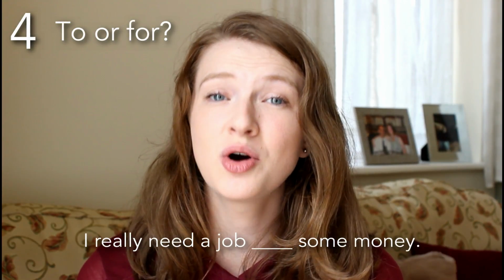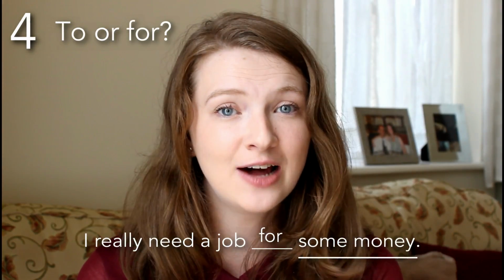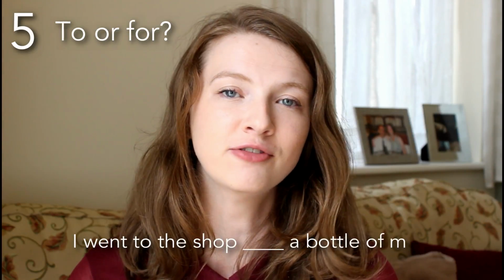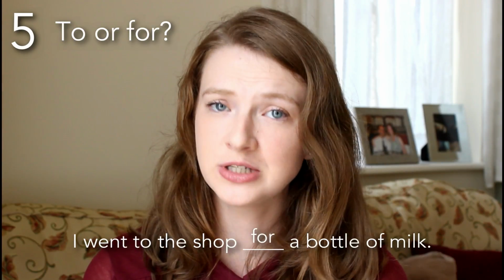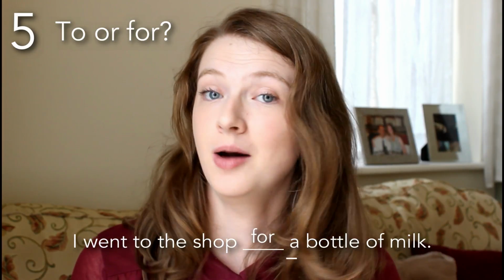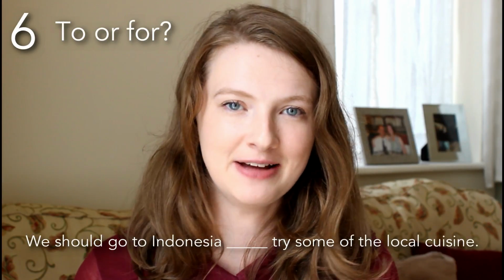"I really need a job for some money." Some money, we have a noun, we don't have a verb, so we're using "for." Number 5, what do we think about this one? "I went to the shop for a bottle of milk." Bottle of milk, it's a noun, it's not a verb. Again, we're using "for." And the last one, what do you think about this one?